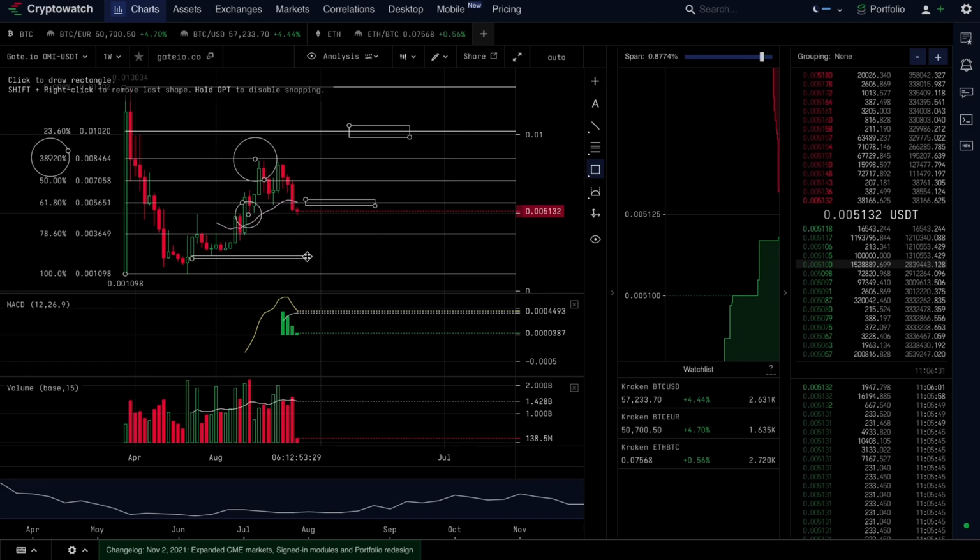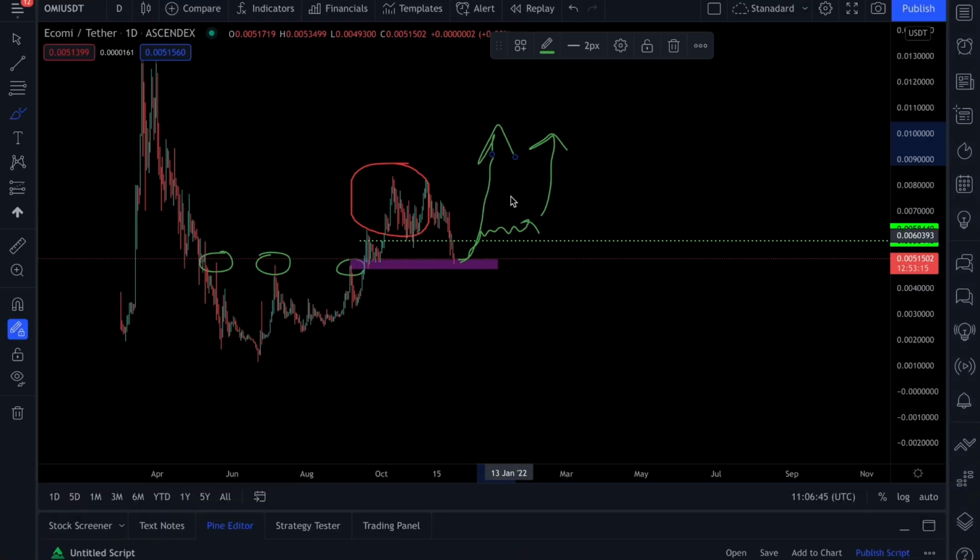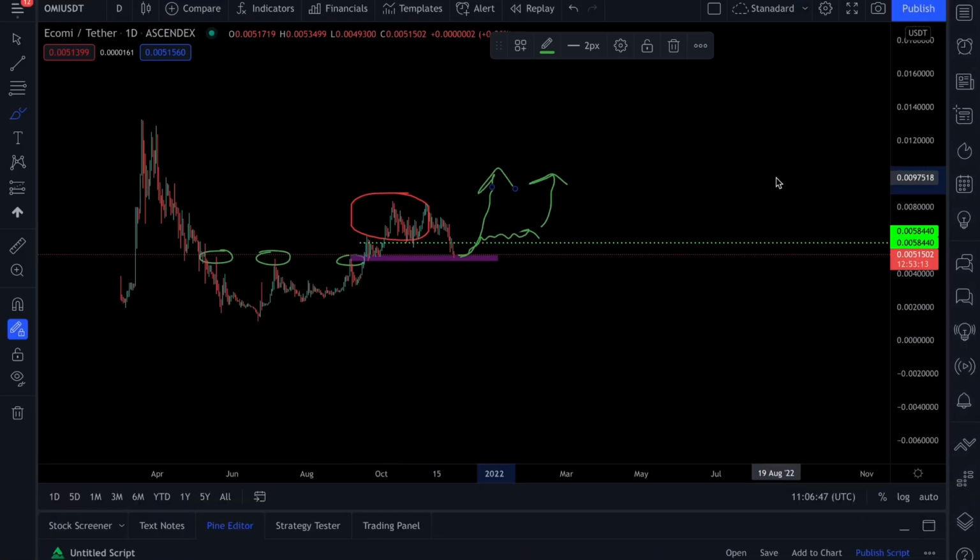I see this as very, very unlikely to happen, but we're almost working in a stairs motion. As you can see, we climbed the stairs, we pulled back, and now we're about to climb the stairs again, and then we're going to pull back, right? This is how the market moves, and I want you guys to pay close attention to that.